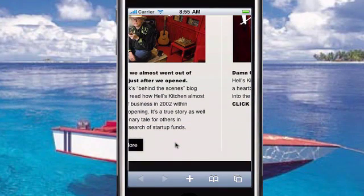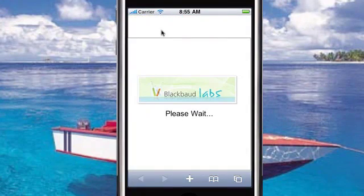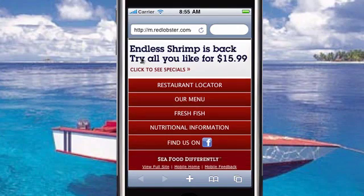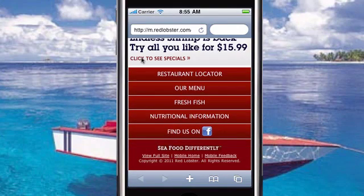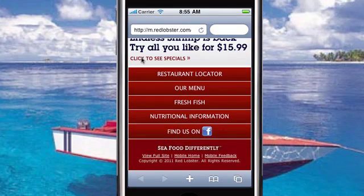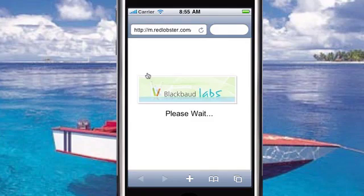So now, let me show you what a mobile optimized website looks like. Now here we are at redlobster.com, and I'm just using this as an example because it is one that is mobile optimized and it's in the restaurant field, so it's similar to the other example. But as you can see, it's so much easier to actually navigate because right here are 5 options, and it's super simple, doesn't have a lot of information on it, and the whole screen shows up on my phone. So if I was looking for the restaurant locator, I could just click on that.